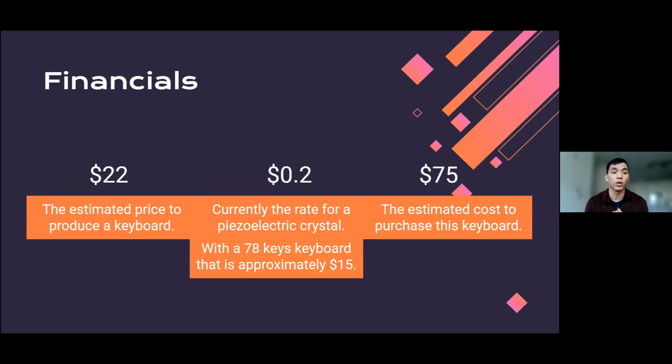So the financials. The estimated price to produce a regular keyboard, not piezoelectric, is around $22 on average. And for a piezoelectric crystal, the rate is around 2 cents right now. And on a standard keyboard with 78 keys, that in total is around $15. And then our estimated cost to purchase the keyboard is going to be around $75, which is around the same as the niche gaming keyboard, mechanical keyboard market.